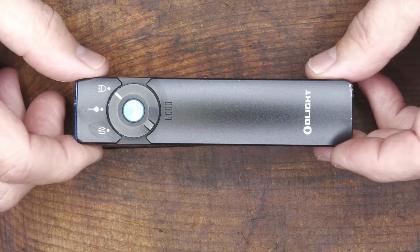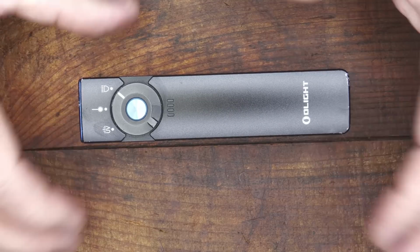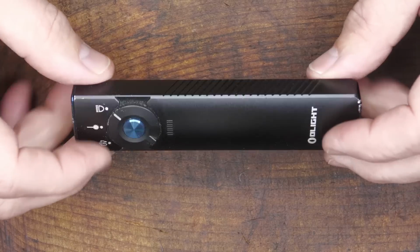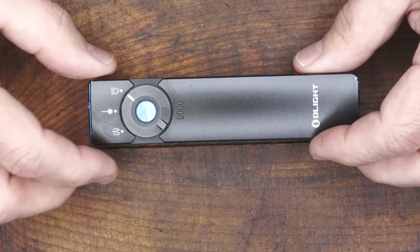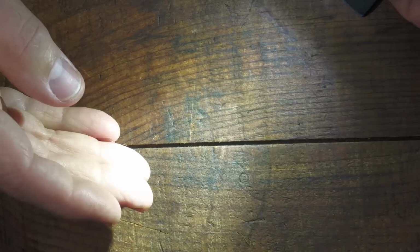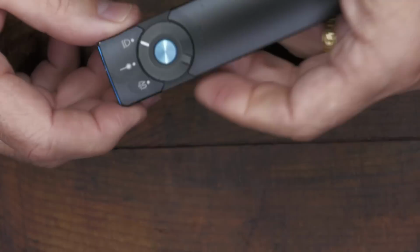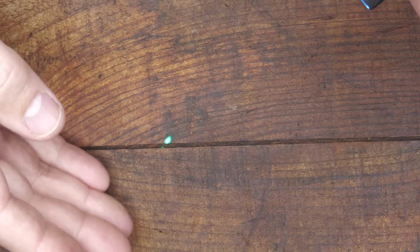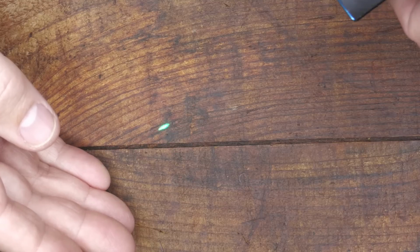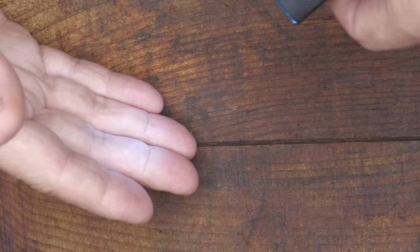This is the Arcfeld Pro by Olight. It is hands down my favorite EDC light ever since it came out. The whole Arcfeld series has been great. But this gives you light, and not just a little bit of light. It gives you a massive amount of light in lumens. I believe it's 1200 lumens. Then we go to the next setting, which is laser. And so you have a green laser, great for pointing, just for different things, playing with your dog or cat. It works. And then you go to the next point, and we have UV, which UV comes in handy for a lot of things.